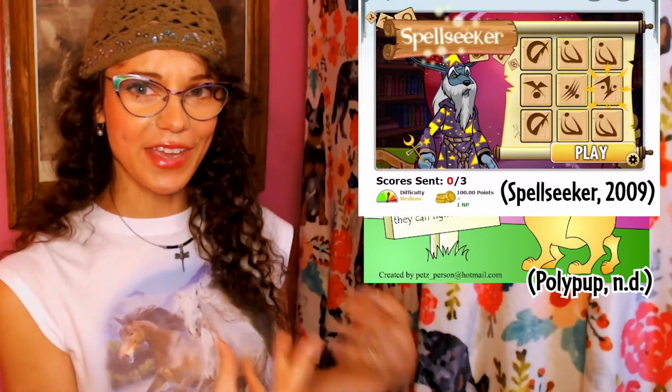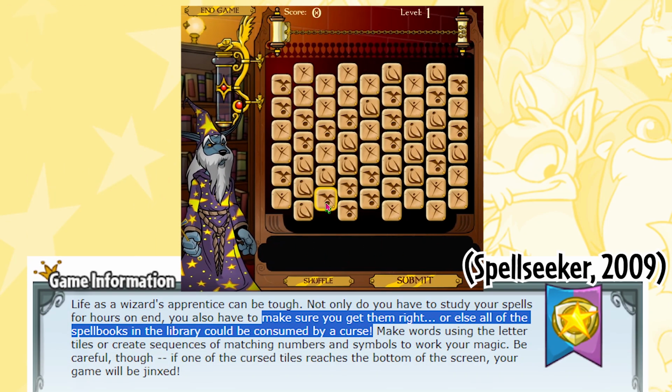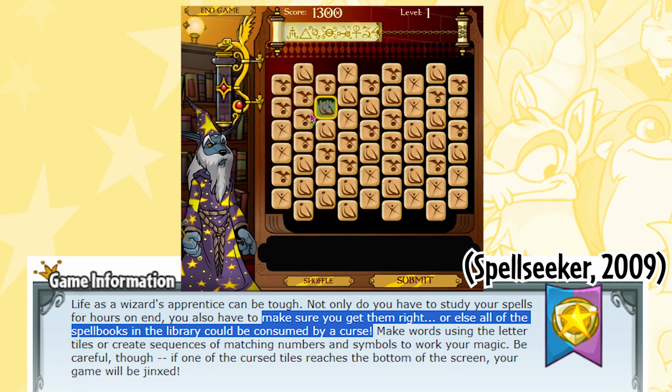His affinity for magic is sort of intriguing insofar as it was something originally associated with polypops, and there is actually another similar sort of Gellert wizard from the Spellseeker game. I don't really have much to say about him outside of his association with magic. I'm not really sure there is much to say, as the only information we're given about him is that we seem to be playing as his apprentice studying spells, and if one of the cursed tiles reaches the bottom, it will wreak havoc on the library or something.